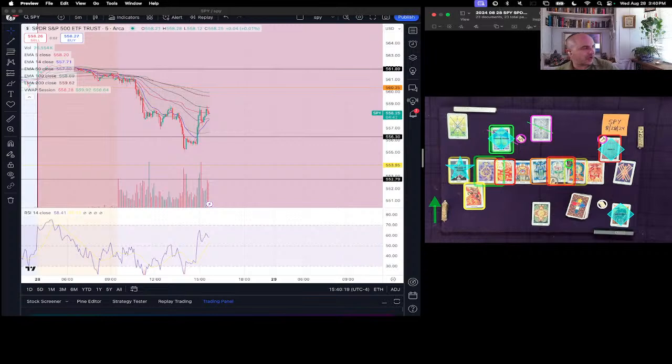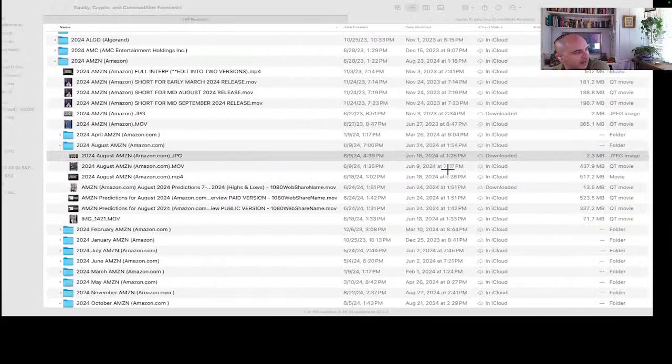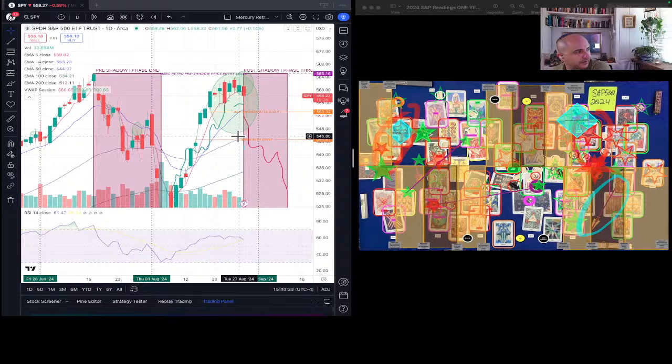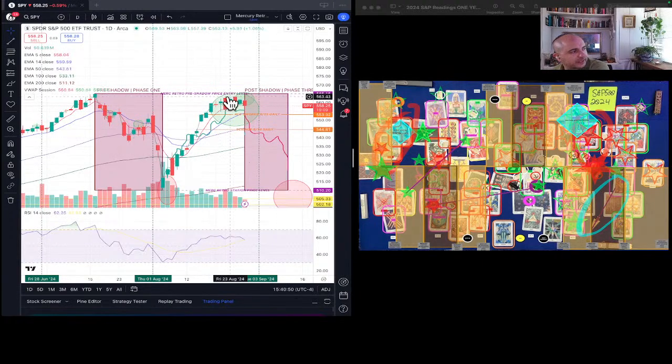Now I'm getting that we open higher tomorrow on SPY, so that's very unclear. I've got a lot of conflicting energy going on here, so it's a bit unclear. But the overall trend, guys, again, using the Mercury retrograde chart pattern, we should have a pretty notable move to the downside here. The fact that we came all the way back almost to the highs from the beginning of the shadow period actually bodes pretty well for the overall health of the market.